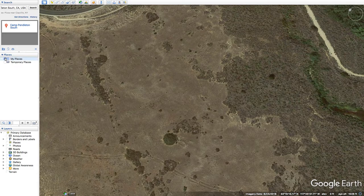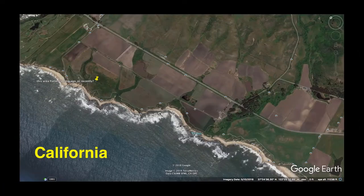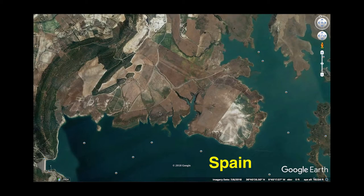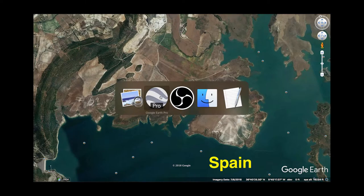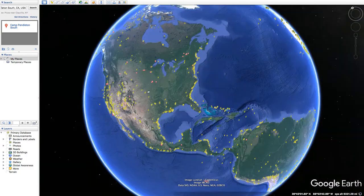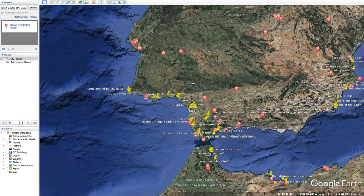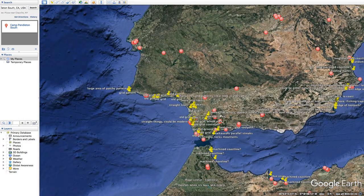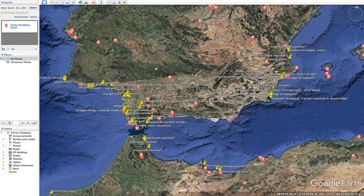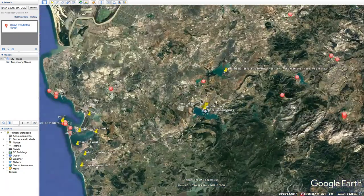All right, so let us move along. What was our next example? California, Spain. Let's go to Spain and check it out. Okay, so Andalusia area is this southern portion of Spain here. And I actually haven't spent too much time in Spain, but I have a decent amount to show.